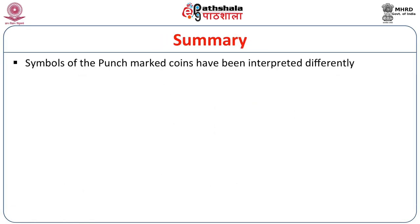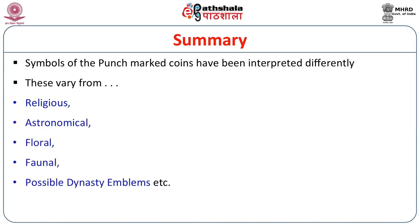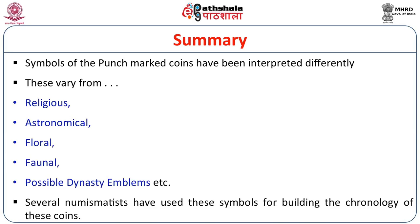Coming to the concluding part of the topic. Till now, we have seen the symbols on punch-marked coins, which have been interpreted differently. They vary from religious, astronomical, floral, faunal, possibly dynastic emblems also. And based on these symbols, several numismatists have used them for building the chronology of these coins.